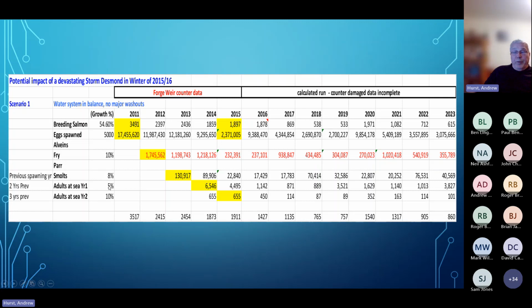of which only 5% will survive to come back as grilse. So we'll have a returning grilse number of 6,546, of which 10% will survive and come back as 2 sea winter fish. So it's possible, using this scenario, to say that from 2011, with 3,491 females, we can predict that in 2014 the grilse run should be of the order of 6,546, of which just over 54% will be females.